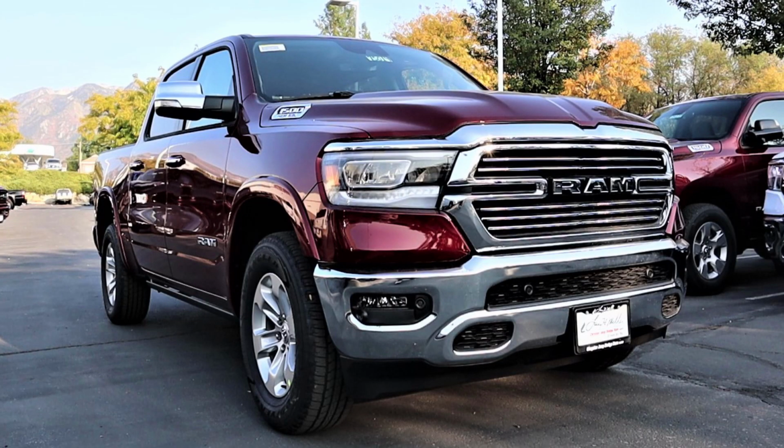Now, up from that, we have the Laramie package, which is what I call the entry-level luxury truck, and this will give you nicer leather seats. You have heated and cooled seats with this package. You have LED lights on the exterior. You have a nicer sound system that comes standard with it, and so again, it gives you a bunch of luxury features, and it really is the entry-level luxury package, and it's the best value package if you want luxury because you can get all of the luxury amenities with the Laramie, but you're not paying an exorbitant amount, which you will pay for other packages we'll mention a little bit later.